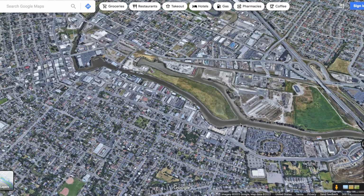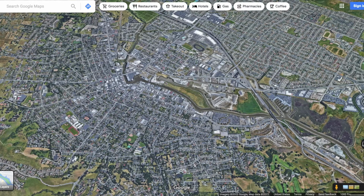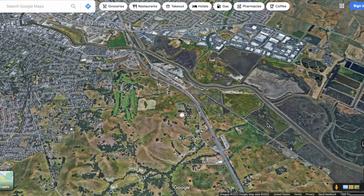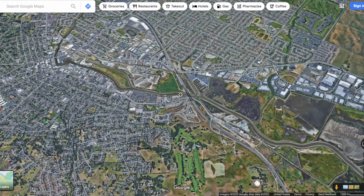In any event, that's why most towns are situated on rivers, as well as for the other things that a river provides. Generally speaking, a lot of towns have a water intake upstream, and then, of course, the waste treatment plant downstream. That's just normally the way these things are set up.